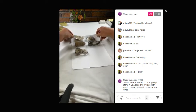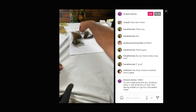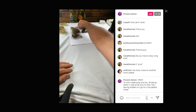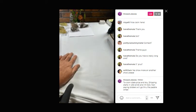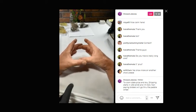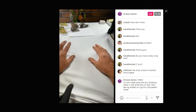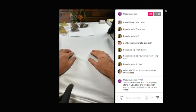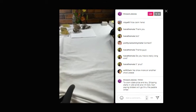Do I have a really long one? I might. I haven't opened everything that I own in the Witch's Fingers. I have a bunch of kilos, and a lot of them are at my cleaners. I'm pretty sure I have one that's 5 inches or bigger. It might be pretty thick, but I don't know. I have to look, but I know I do have something that's got to be that big. I would be happy to show more on another show.